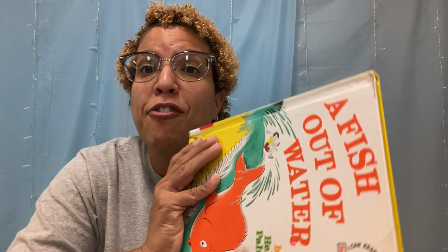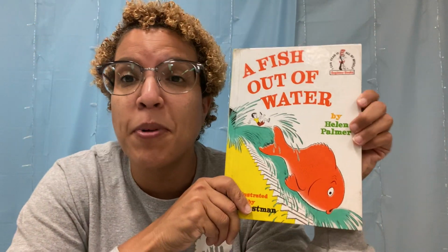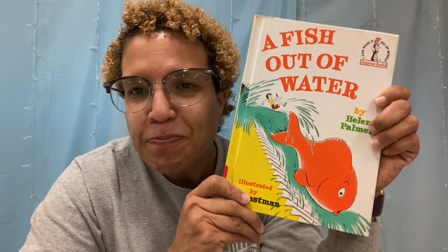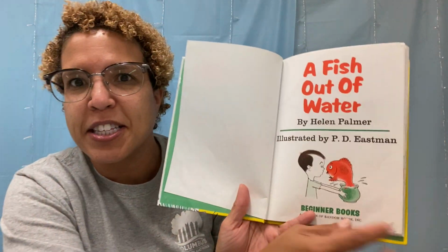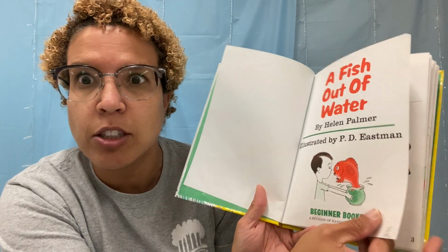And this book is called A Fish Out of Water. And it's by Helen Palmer. And the illustrator is P.D. Eastman. And P.D. Eastman, he also did the book Go Dog Go, which is one of my favorites. So let's check out this book, A Fish Out of Water by Helen Palmer. Oh my goodness, I always thought that was such an interesting illustration right there, because I'm like, that's a big fish. What happened?